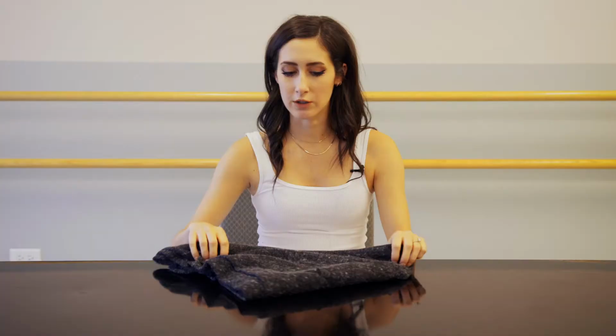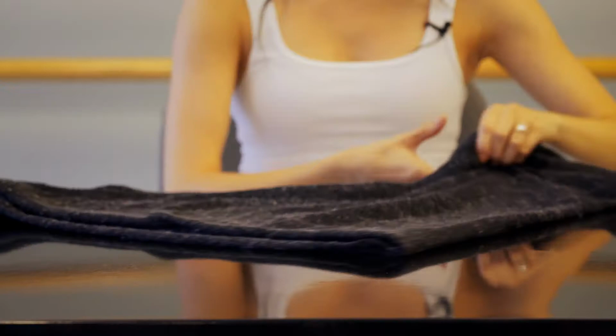This next item is my Rubia Wear wrap. It's super cozy. You can wear it around your waist. You can wear it around your shoulders if it's cold. You can sit on it if you're at the theater and the floor is hard. You can wrap it around your head if you have wet hair. It can be anything you want. Fashion.